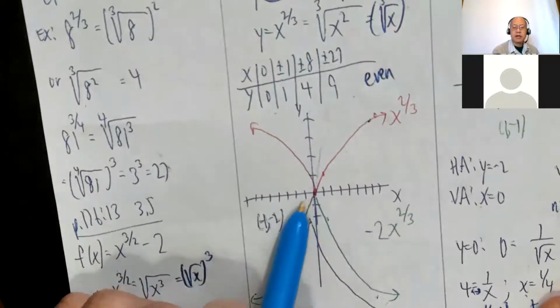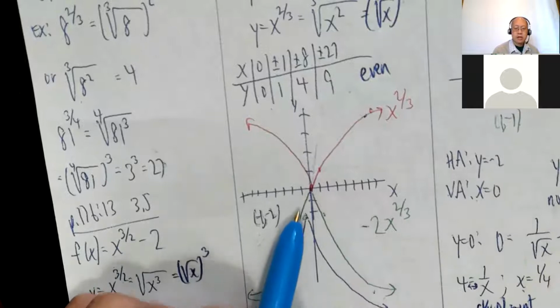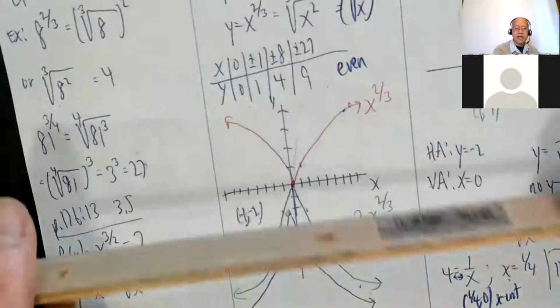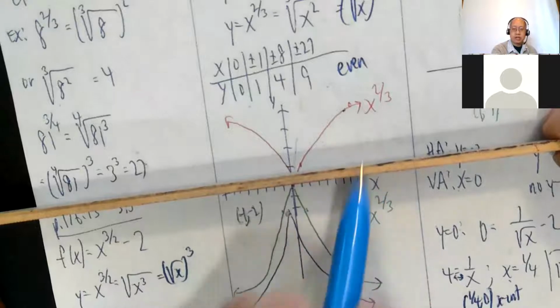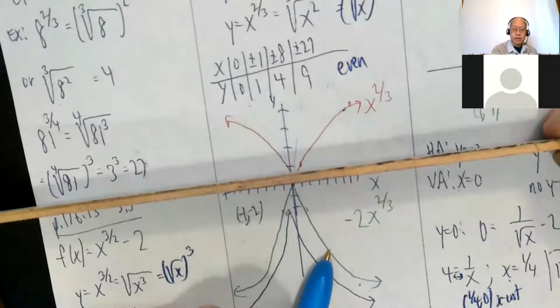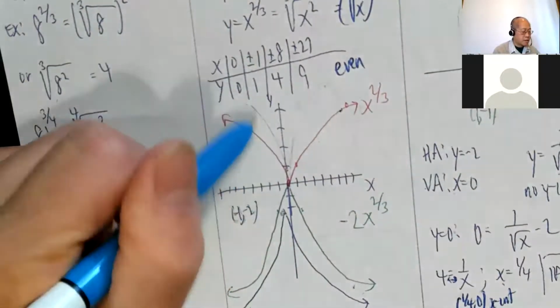The green is -2x to the 2/3, which means it's reflected across the x-axis, but steeper. So this shoots down more steeply than x to the 2/3 because there's a coefficient of -2. Okay, the negative means it goes down. If it was a positive 2, I'd make it kind of go like that.